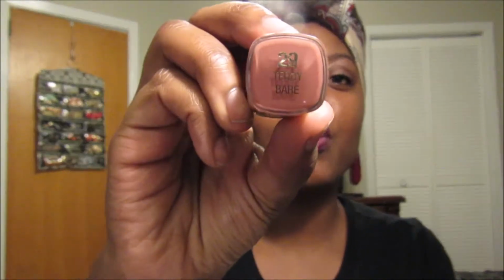And also Teddy Bear, number 29. And it is a beautiful nude shade. So this is a great shade for you guys to wear as well, especially for women of color who want to wear a nude lip. I suggest you guys wear this one.